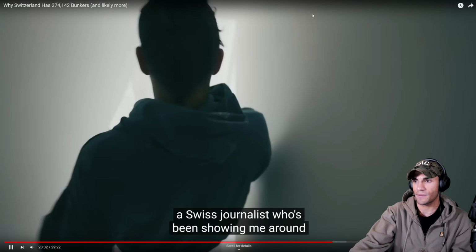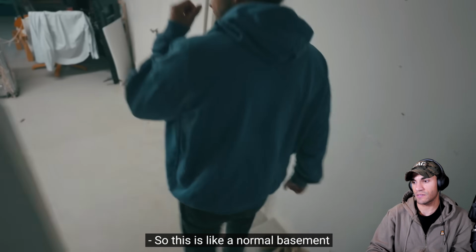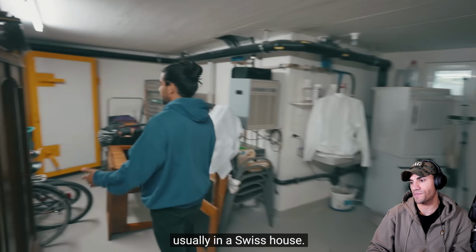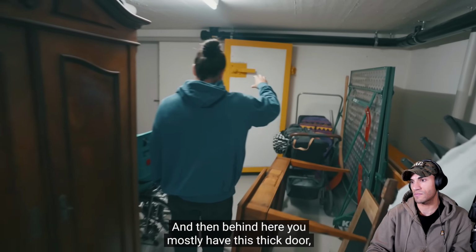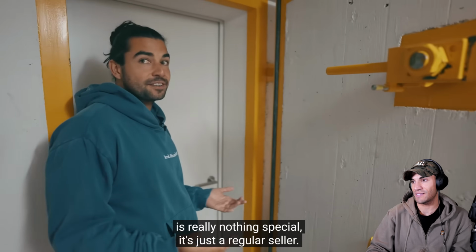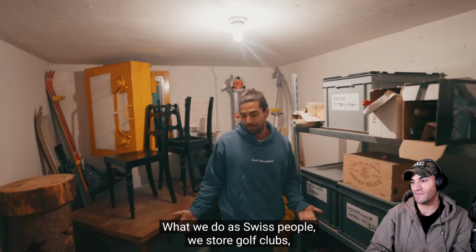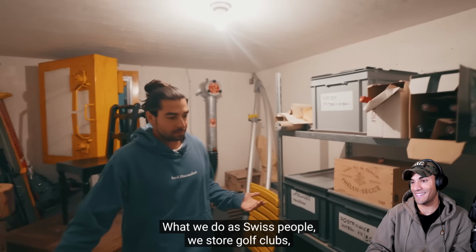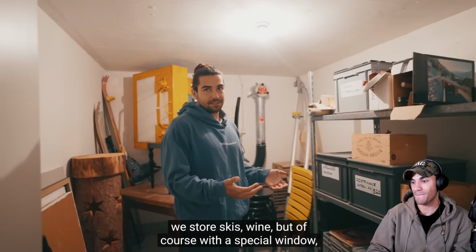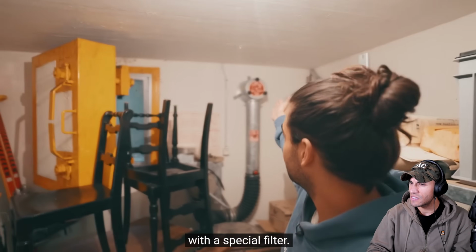Swiss journalist who's been showing me around the non-mountain version of Swiss bunkers. So this is like a normal basement, usually in a Swiss house. And then behind here, you mostly have this thick door. It's really nothing special. It's just a regular cellar. What we do as Swiss people, we store golf clubs, skis, wine. But of course, with a special window, with a special filter.